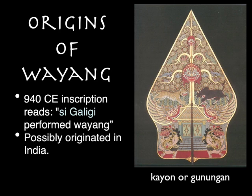Over here on our right, you see a very important puppet, a very distinctive puppet called the Kayon, or Tree of Life, or Gunungan, which means mountain. This special stylized puppet is the image of a tree. And you see a temple in the center, and up in its branches, you see these Kala heads. On either side of the tree, you see a tiger and a bull. The winged characters, the Garudas, define the bottom edge, and the lower edge guarding the temple are Rakshasas with clubs.